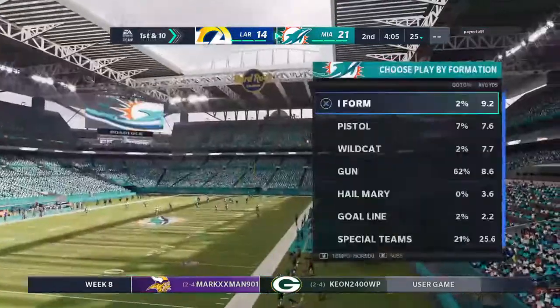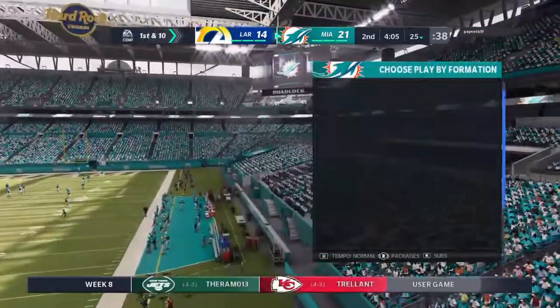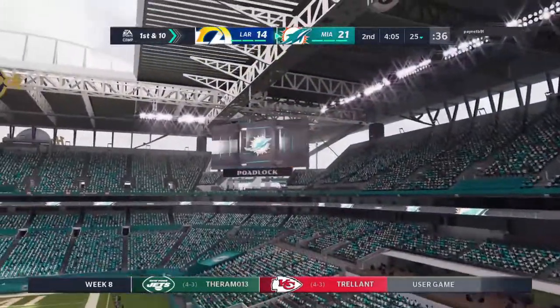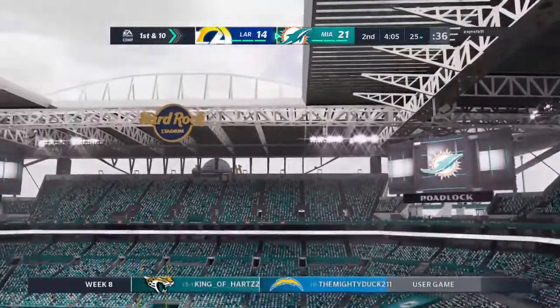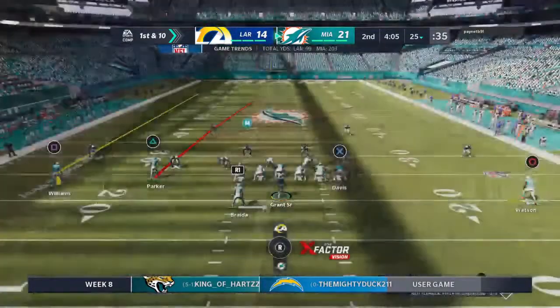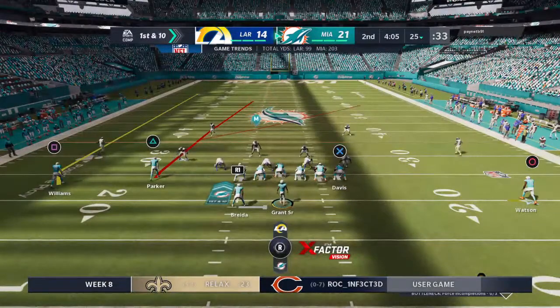And this will not be returnable. It's out of the back of the end zone for a touchback, 25-yard line. First down Miami as they get set to start the drive.